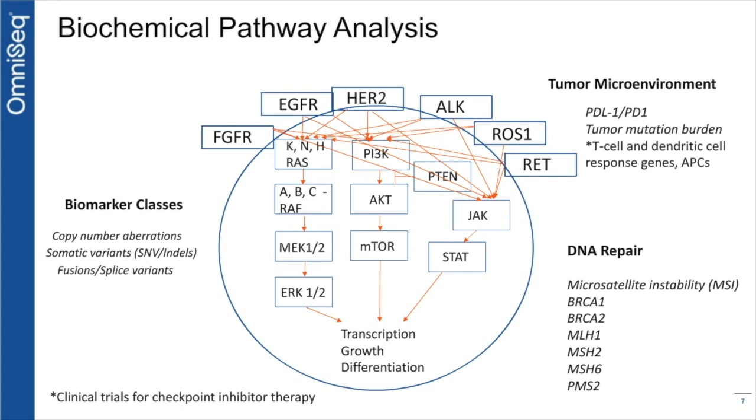at the totality of the tumor inflammation, and also to understand if there are other mechanisms within the tumor that should be addressed for personalized approaches. And then, of course, DNA repair with microsatellite instability and the BRCA genes are all needed to look at the total tumor profile for appropriate testing.